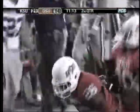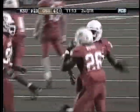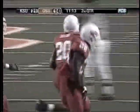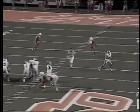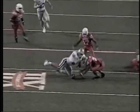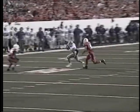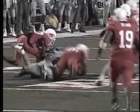What a play, what a play. Quentin Moore stuck his helmet in there. I think he popped it loose with his helmet. As we take a look at the replay on the big screen, they blitzed Donovan Woods. He was picked up. Levine in coverage. Moore stuck a helmet right on the football, and it fell right below the receiver. Moore knocks it loose and scoops it up. Terrific individual play by Quentin Moore.